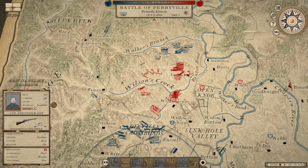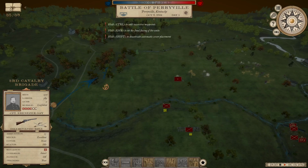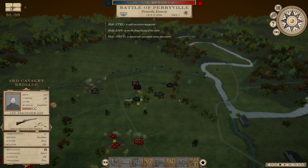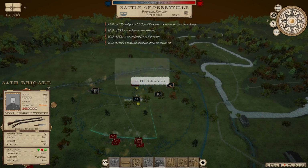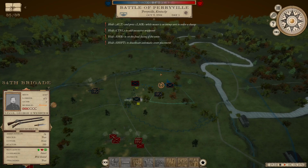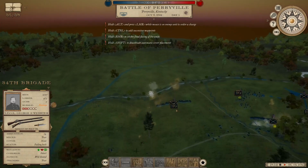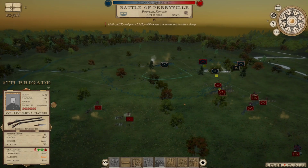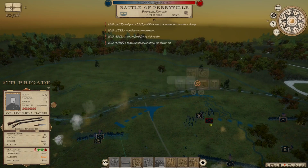Cavalry, if you can sneak up on them. I think they're all starting to waver. My guys are just getting slaughtered with the artillery fire. Let's pull them back. Meanwhile, these guys have recovered, at least for the time being. Pull them back as well.